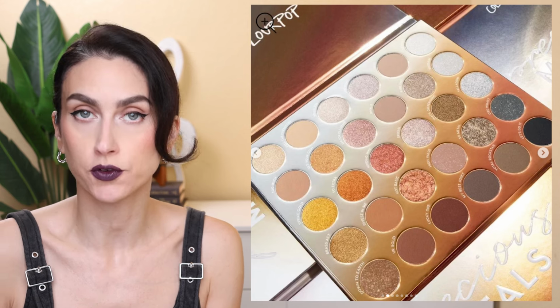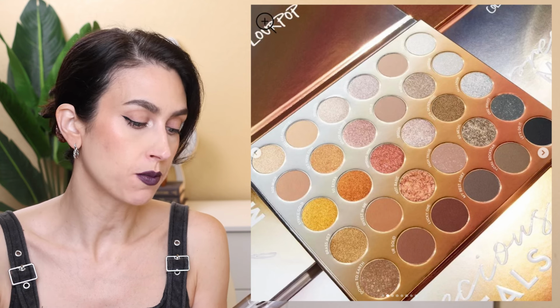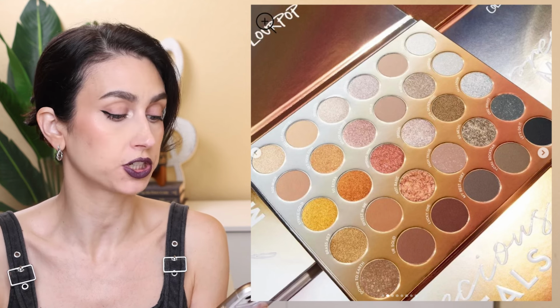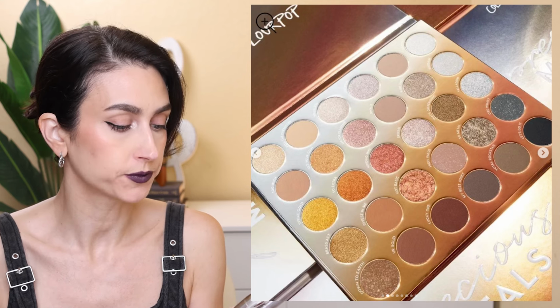The mega palette retails for $35, which I think is the standard price. Jelly Much shadows retail for $9 each. You can get them all for $48, and you can get the full collection of the Jelly Much shadows and the palette for $80. And you get that free anniversary Super Shock shadow.